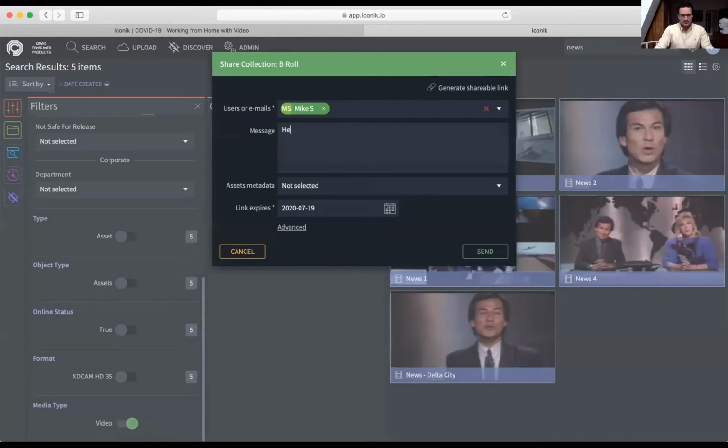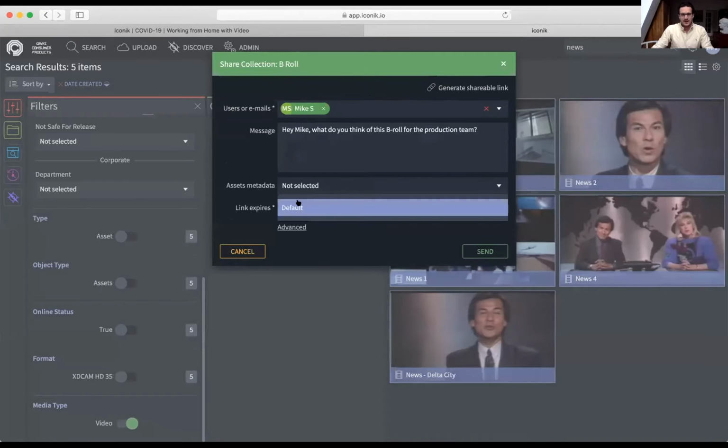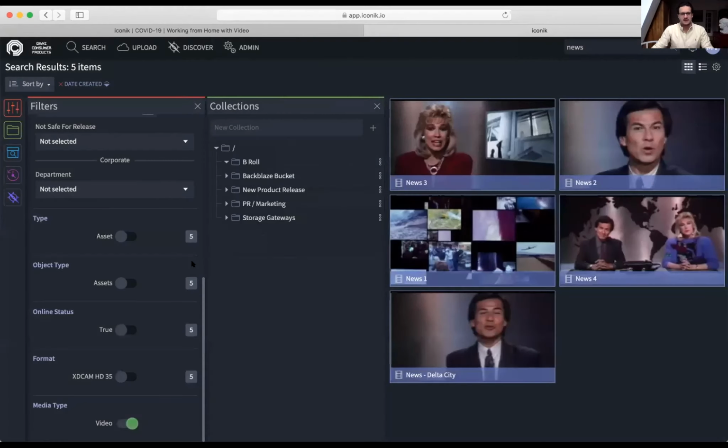And I'm going to say, hey, Mike, what do you think of this role for the production team? Is it good? And I can have him see metadata or not, but since he's an admin user, he'll always be able to see it, but I'll add it anyway, and send it over.